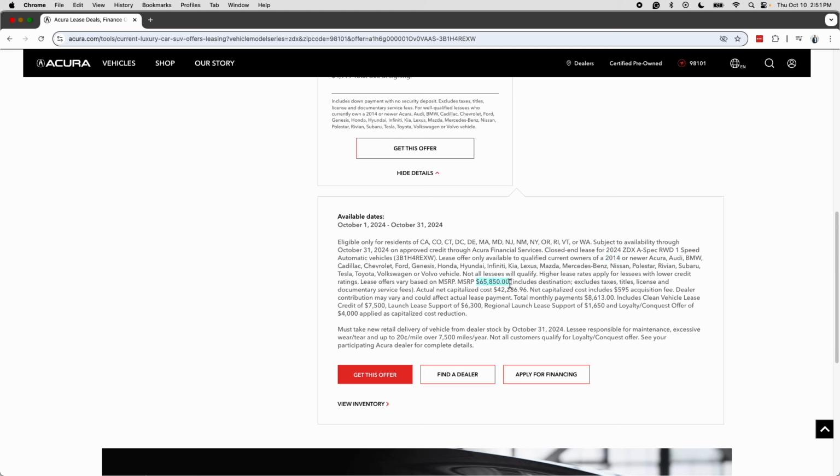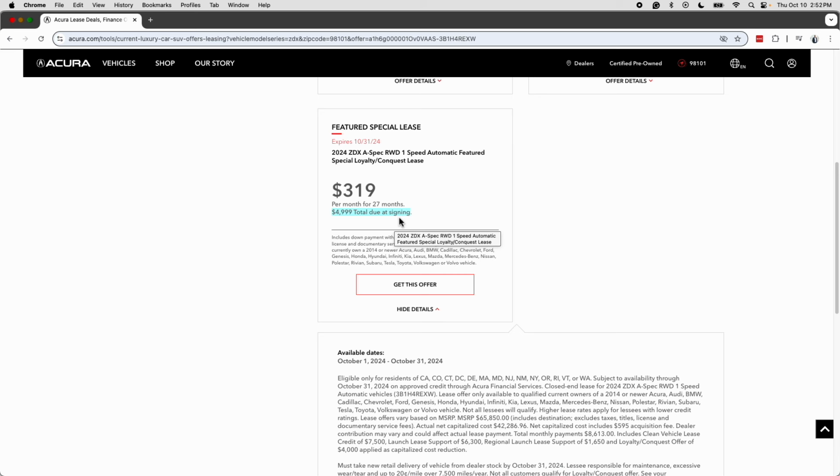Now, you'll also see that this lease offer is based on an MSRP of $65,850. And one other thing that I want to cover here is that you'll see this total due at signing of $4,999. Now, there are two things I want to mention here. Just because a lease ad says $4,999 due at signing doesn't mean that you have to put down $4,999. You can negotiate this number down, and truly you should try to negotiate this number as close to zero, or at zero if possible.